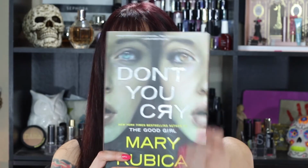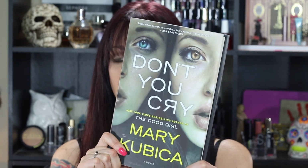But I read everything that she wrote, and I was really looking for something along those same kind of lines. Something that was brainy, something that would shock me, something that I wouldn't figure out. And I found Mary Kubica. The first book that I read of hers was The Good Girl. Any of her books are fantastic, but this one just came out, Don't You Cry. It just came out in May. I'm not sure what day, but I pre-ordered it on Amazon.